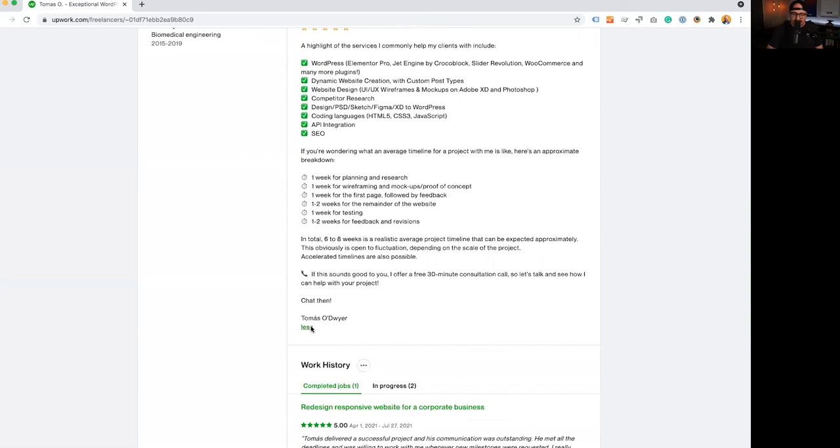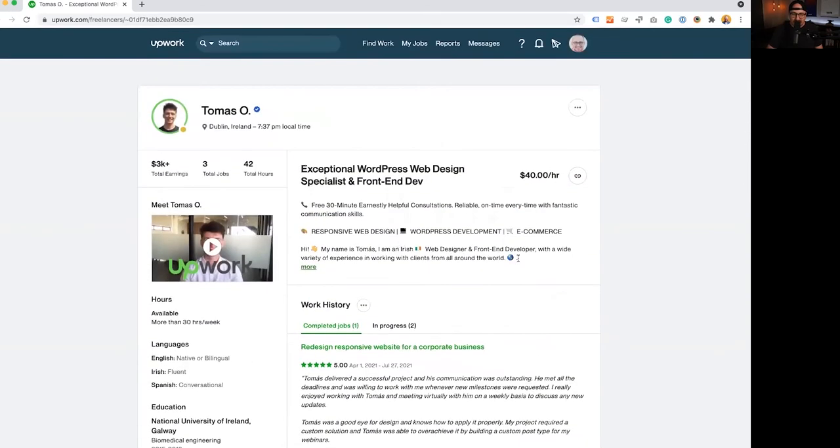And the top little section here, I think you've got 150 characters. This needs to be the meat of it. And right now it's really focused on you as a developer. So, you know, like you're reliable, on time, every time, with fantastic communication skills, responsive web designer.